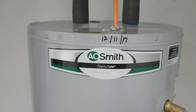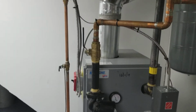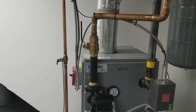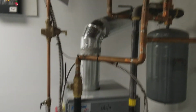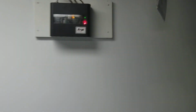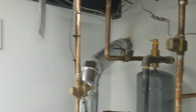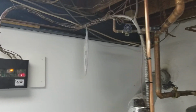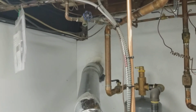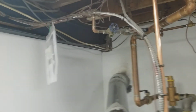You can see that this is the hot water heater put in 12/11/17. It is electric. This is the boiler or heater, and it was put in 12/11/17 and is oil burner. And look at all that copper. Wow, it's a nice job. That's 3 zones right there. You can tell. I'm not really sure what this thing is, but we'll figure it out. Yeah, there's the expansion tank. And someone did a nice job because they put in a faucet right there. That's to drain the lines if you ever needed to, because this is basically hot water heat.